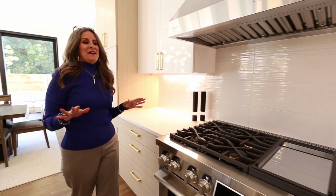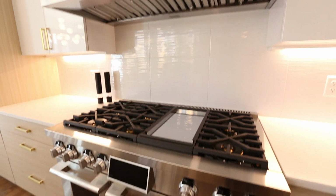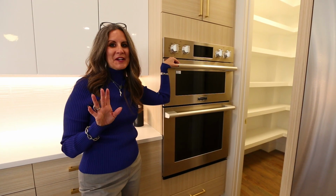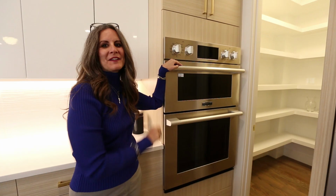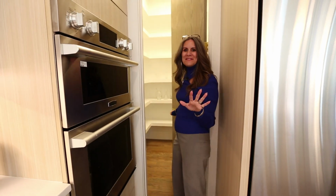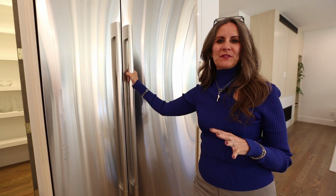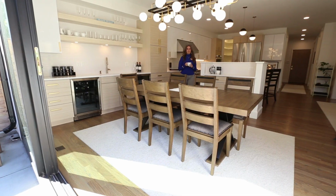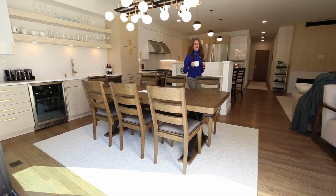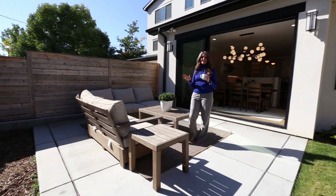And I love the 6-burner with the griddle signature range with 2 ovens, and then we've got 2 more ovens. And this one is a microwave, steamer, and a convection oven. A magnificent pantry, and this oversized refrigerator freezer by Signature. And it doesn't stop there. This home redefines indoor-outdoor living with 3 levels of indoor-outdoor seamless living.